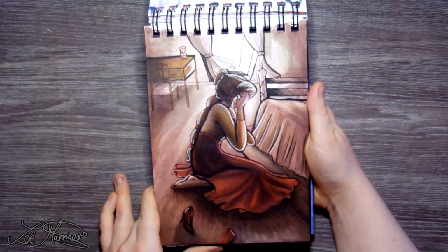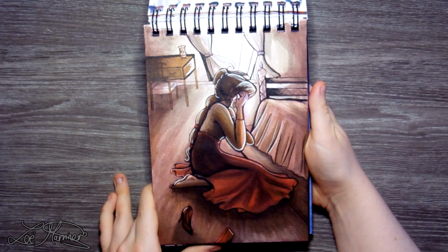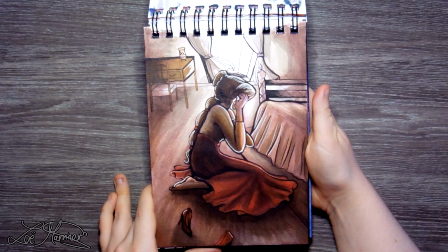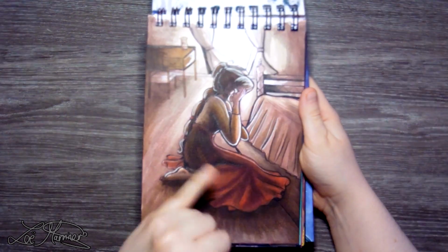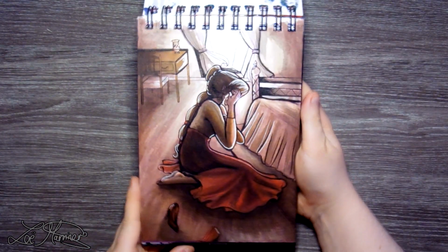Visceral. The door shut and she fell to her knees, her visceral grief pouring out so loud he could hear outside the room. She had fled Avis, but at the cost of leaving her son behind. Yeah, the Copics over the line work actually just make it really, really shiny, so that's why I'm holding it up a bit.